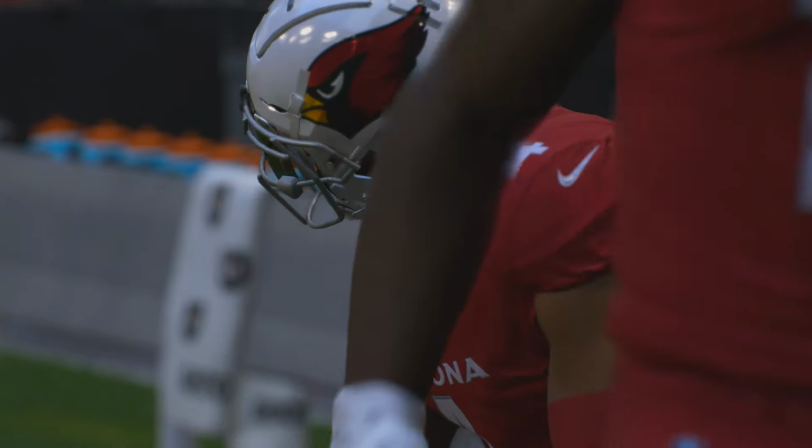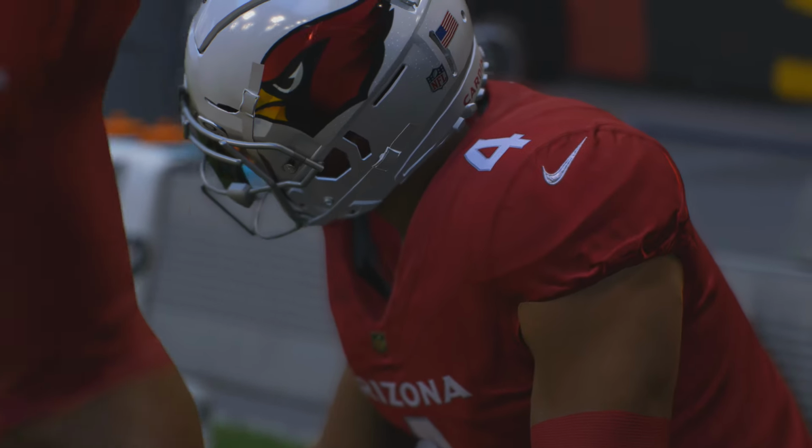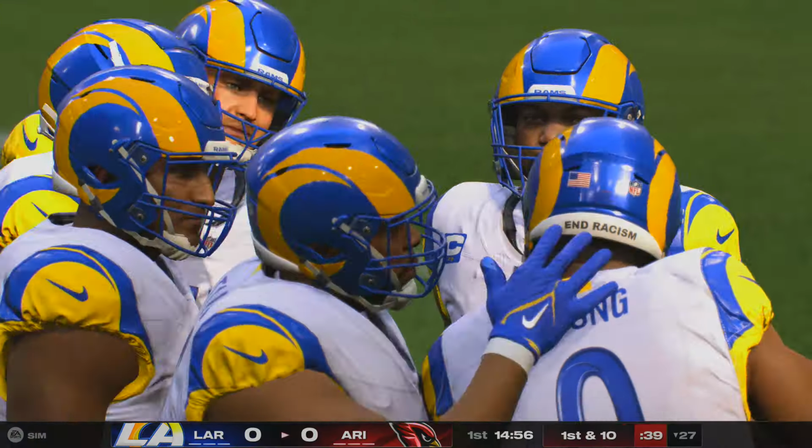And now it looks like he's in some discomfort after being tackled at the end of that return. Now the medical staff is going to come out here and take a look, and we will take a short break.